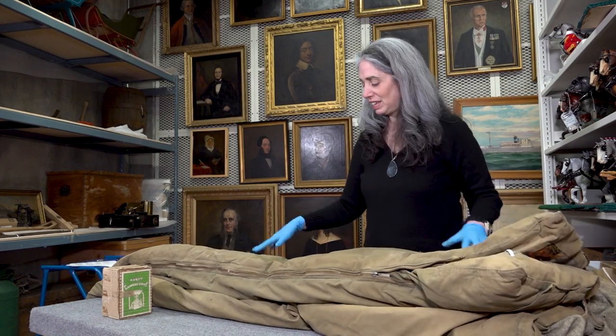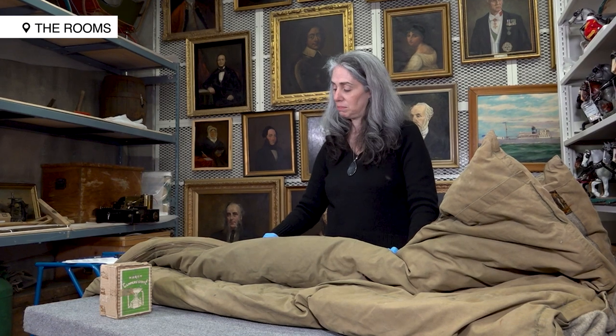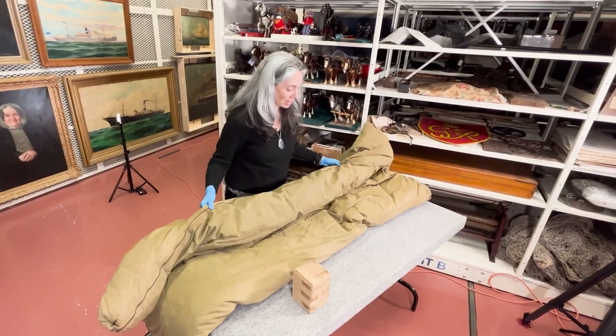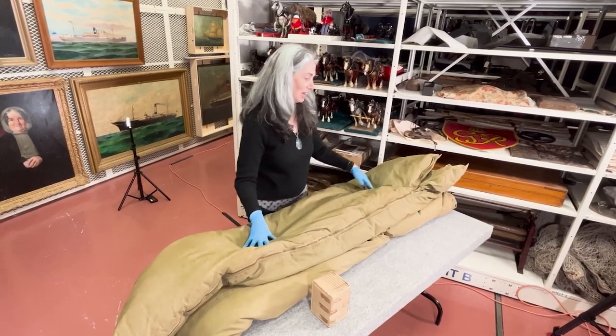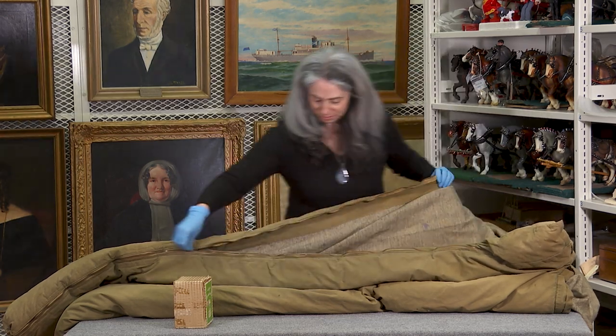So you can kind of see with the puffiness of it that it's still, even though this sleeping bag is about 70 years old, still quite fluffy and still quite heavy and lined with what would only be the scratchiest of wools in order to keep you warm.